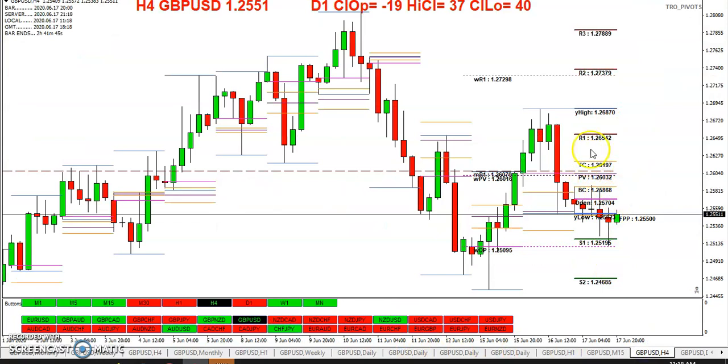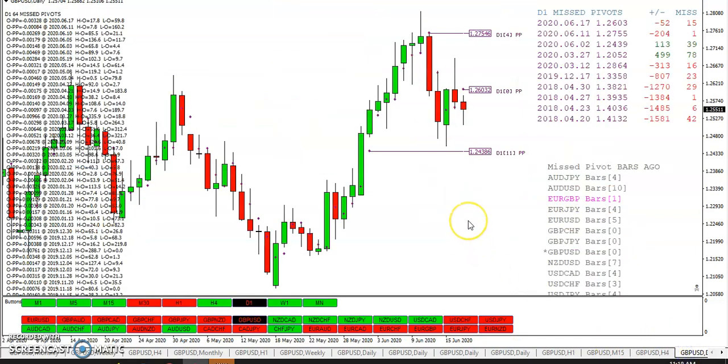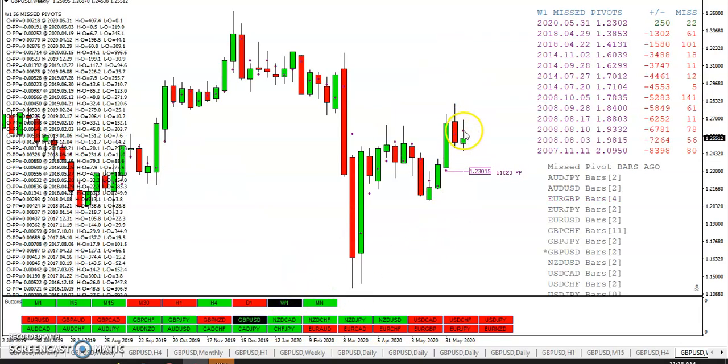And once again, we missed that pivot. Here's the weekly open down here. We almost touched it today. Once again, we missed the daily pivot, but we took out the weekly.